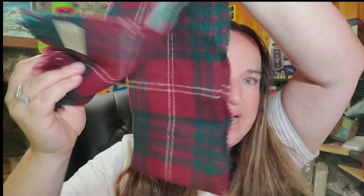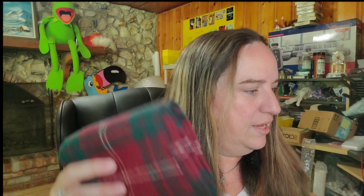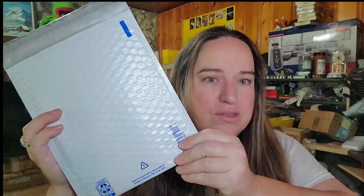Up next, this is pretty cool. This is a wool scarf. It does have a tag that's set. You can tell this tag is older. It does say it was made in Scotland, and it is wool. So you want to watch out for wool scarves. You want to watch out for wool throws. Anything that's solid wool most times will bring you pretty good money. I paid 99 cents for this at the thrift store. It sold for $21.93 plus shipping, and it will just go in another envelope here.